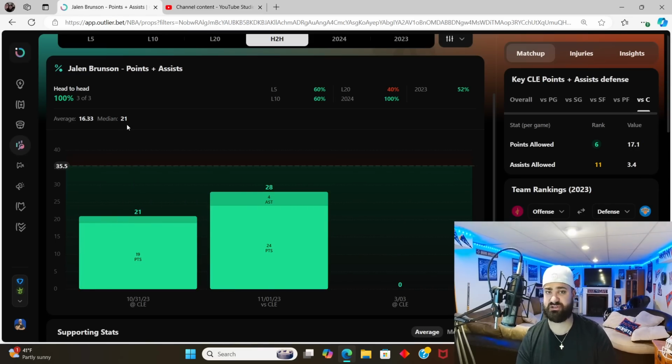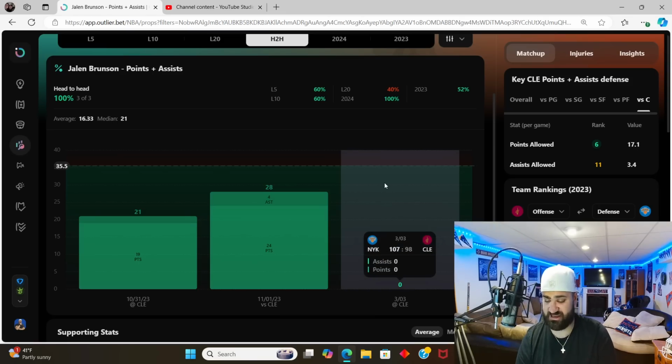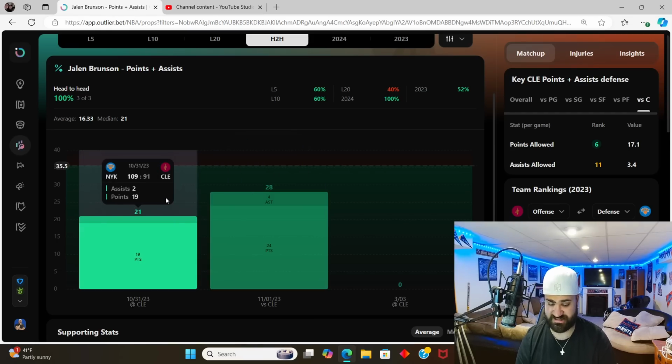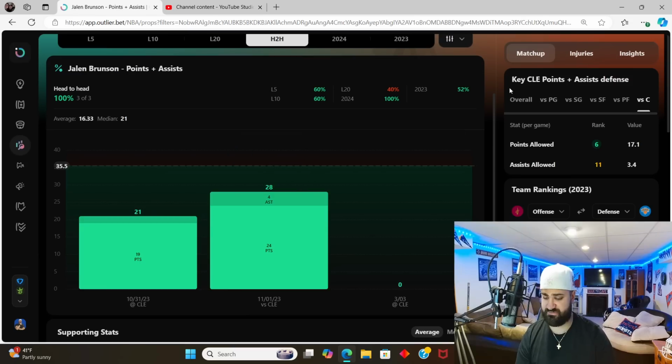Again, that is a little misleading because in this game, he technically played. He only played like maybe a minute in this one, and he had obviously no stats put up. But in this game here, 24 points and 4 assists, cash the under, and this one, 19 points and 2 assists. Cleveland's a pretty solid defensive team overall.